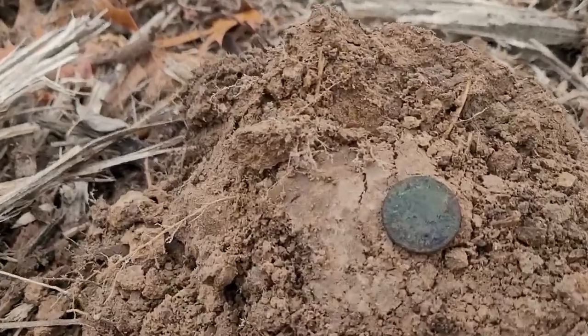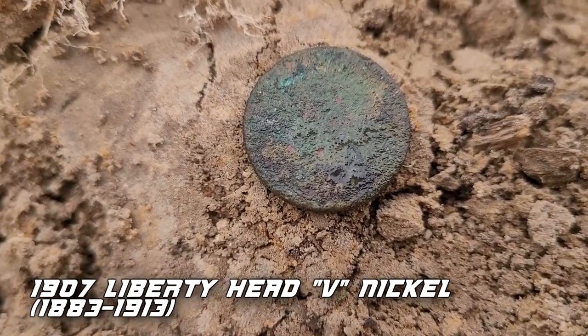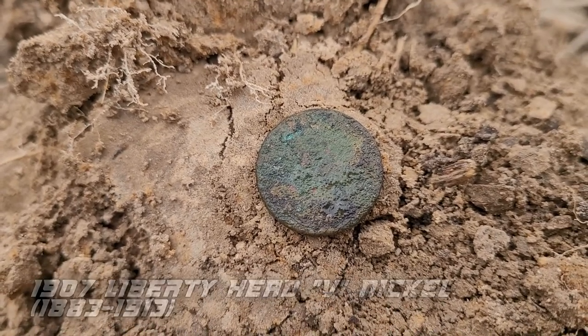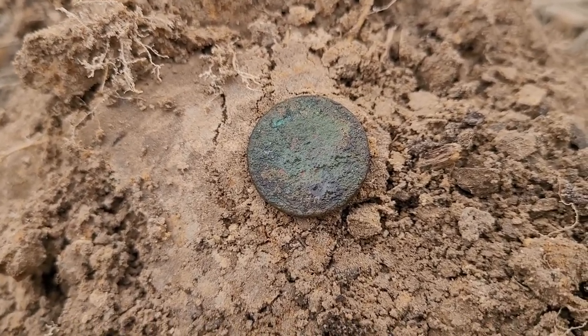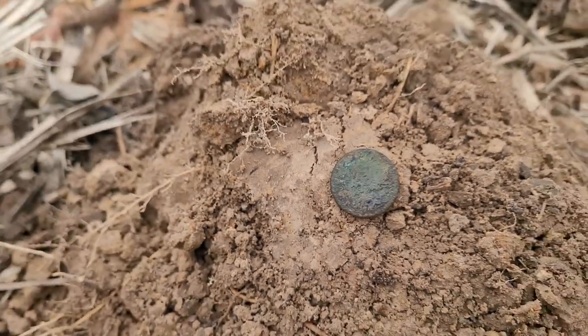Well, I cleaned it up, and I don't know if you can tell on the date on the very bottom. It's a 1904. If you look real good, you can see the Lady Liberty looking to the left there. That's definitely a V nickel. So I've got my Jefferson nickel, I've got my Buffalo nickel, now I've got my trifecta with a V nickel. That's awesome. It's pretty toasty though.